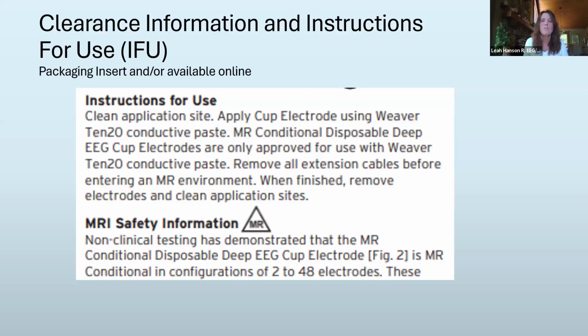Now, we don't typically use 48 electrodes on any given EEG application. We don't usually use 2 electrodes. But I'll tell you, one of the things that I thought was always really interesting that I learned, and I like to repeat it every webinar, so if you've heard one of mine, you're going to hear it again. Think about all that RF energy running around the MR suite. It's more dangerous for the patient the lesser number of electrodes you have on the patient than if you have more electrodes on the patient.